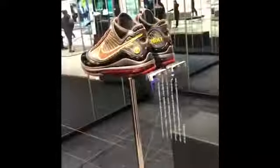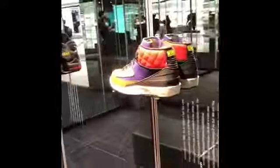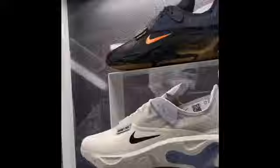I mean, I'm not as big of a sneakerhead as some of my friends, but they had some exclusive kicks, like the 2s. They had an icy pair of 10s. I don't know what those were, but those right there, those are so hard to me.